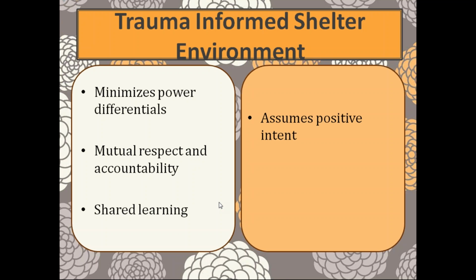That we assume positive intent, that we know that not everyone that we come in contact with, both personally and professionally, has our best interest at heart, that we know that not everyone is respectful, that we know that not everyone is accountable for their actions, but that we are understanding in a shelter or advocacy environment when we are working with a group of people who have survived horrific ordeals, that their behavior and their responses and reactions to what's happening around them are not going to be the same as ours, okay?